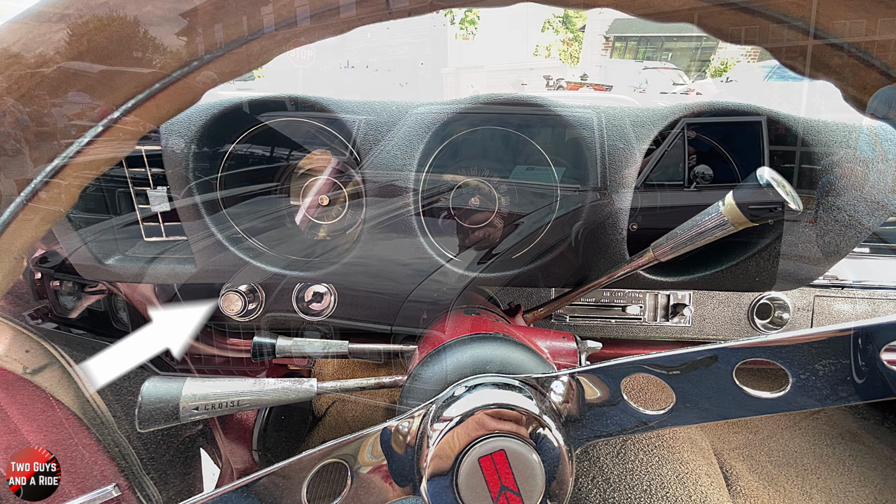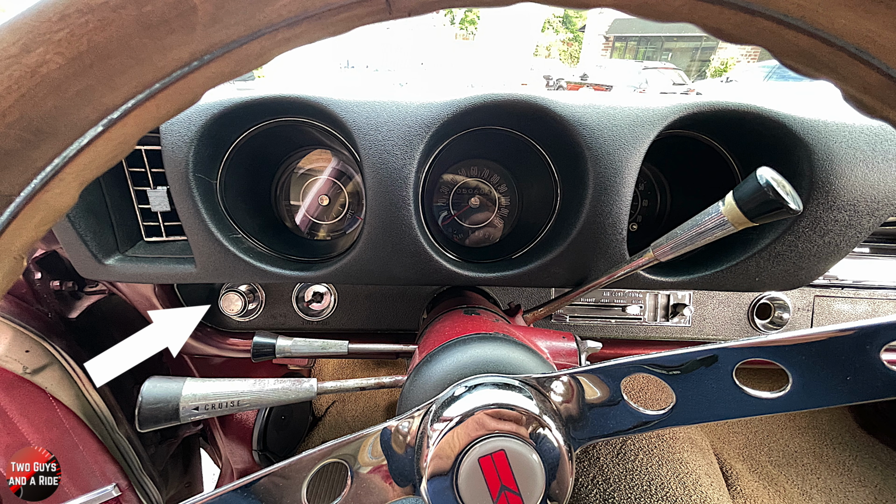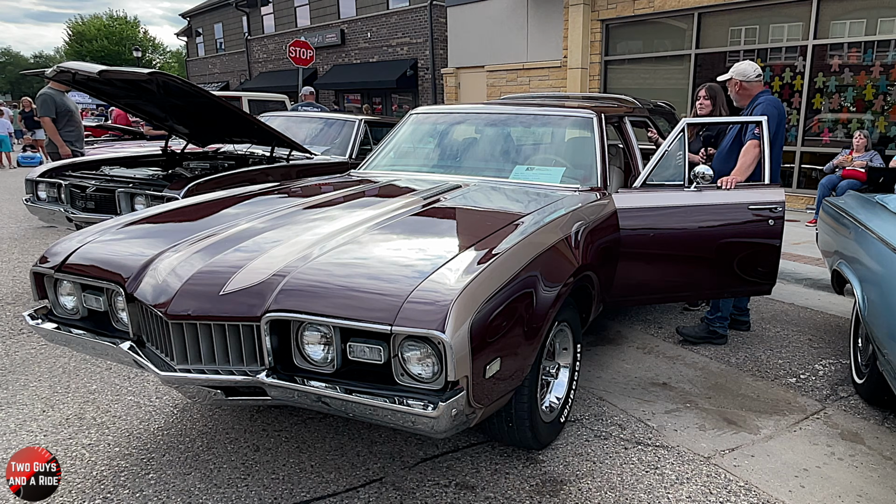That is cool. And then down here, the first switch would have been lights. Yep. And the second switch, which doesn't have a knob on it anymore, that's the windshield wipers. Okay. Yeah, you don't need those. No, I just grab it really tight.